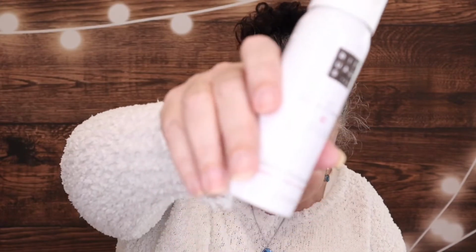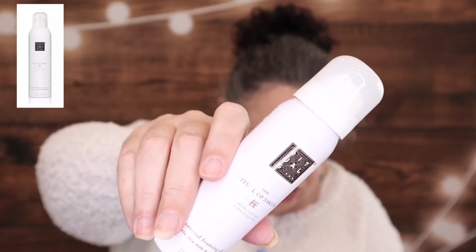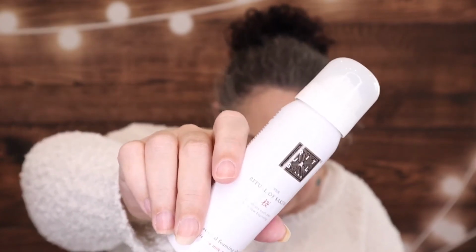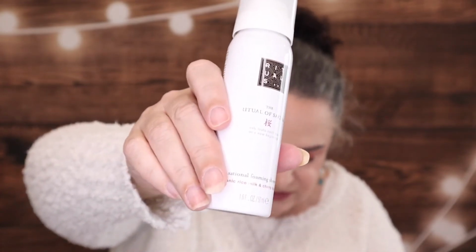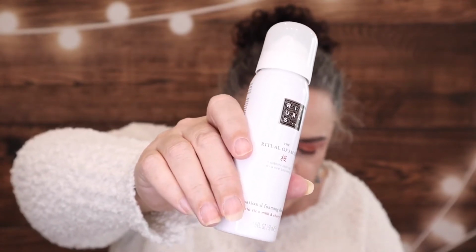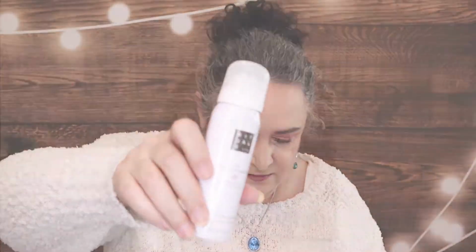From Rituals is the Sakura Foaming Shower Gel. Not only does this rich gel transform into a silky soft foam, but it also has a dreamy aroma of cherry blossom and rice milk. It does retail for $12.50. How to use: lather in the shower or bath for luxurious self-care.